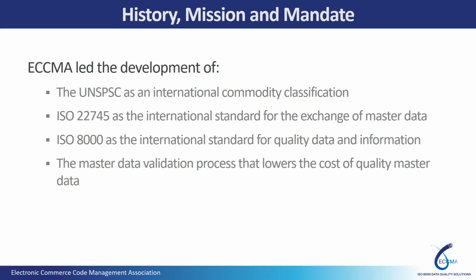Now, on a practical side, you'll probably have been aware of some of the work that we've done. Probably the most common one that most companies have actually seen or used is the UNSPSC. It's an international commodity classification. We actually developed the UNSPSC for purchasing card companies, Amex, Visa, and MasterCard. And the plan was to get merchants to add UNSPSC to line item detail on invoices so that the card companies could provide better analysis to their customers.